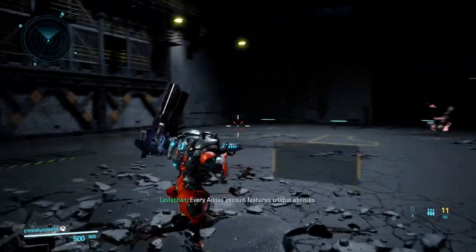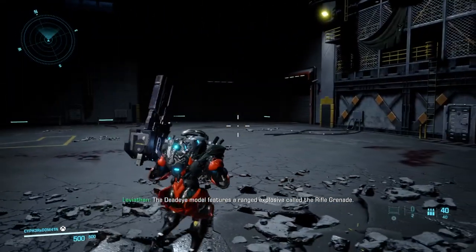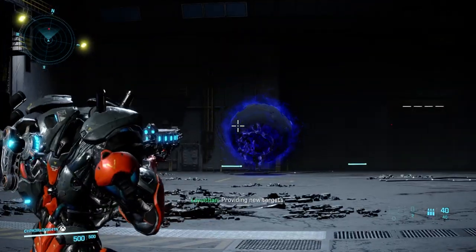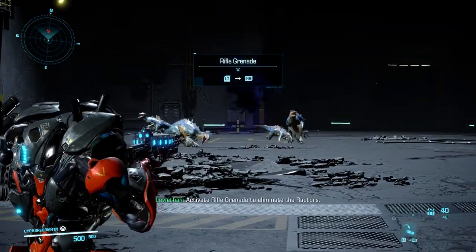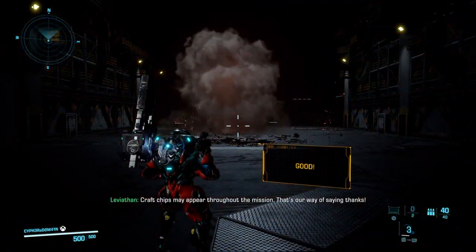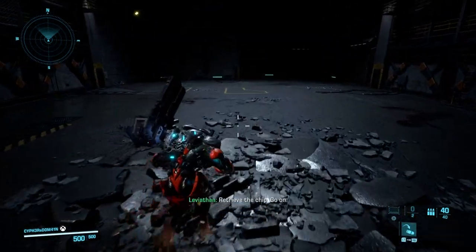Every IBIS exosuit features unique abilities. The Deadeye model features a ranged explosive called the rifle grenade, providing new targets. Activate rifle grenade to eliminate the raptors. Crap chips may appear throughout the mission. That's our way of saying thanks. Retrieve the chip. Go on.